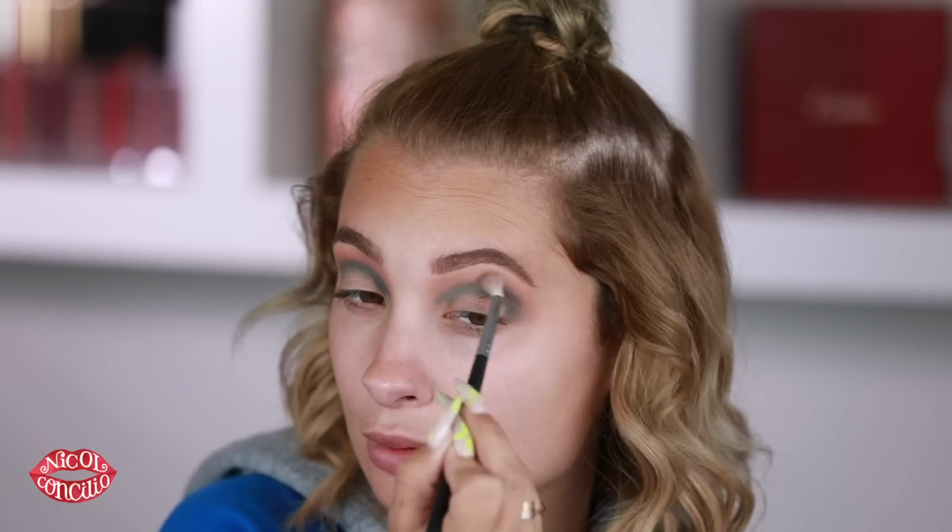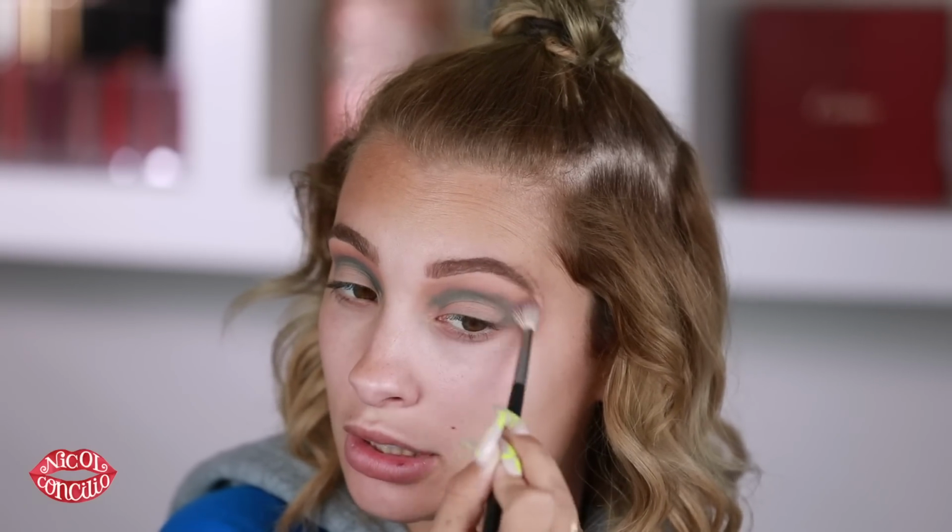I feel like this will be a really good way to get this to work out the way that I want it to. And now this brush doesn't have any product on it, and I'm just feathering out the edges. This is really good to use when you're using darker colors like this green. I don't really have anything to transition into it, so doing this technique is actually pretty good because it prevents the dark shadows from going too far up. Girl, we have all been there when that has happened, and it is not a fun time. So I find that this technique really works well with dark colors or colors that you don't have a lot of transition shades for.